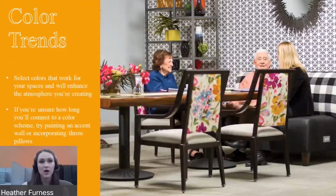Think about how you want this space to be used. What mood are you looking to create? Will color serve as a tool for wayfinding, or are you trying to highlight or complement an existing architectural feature within the space? Identifying these questions will make selecting your color palette and your color placements a lot easier.